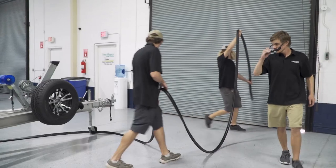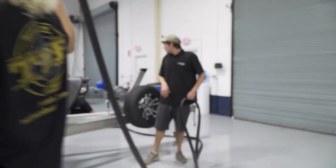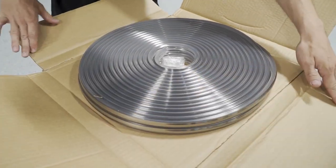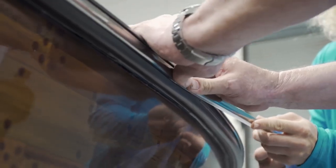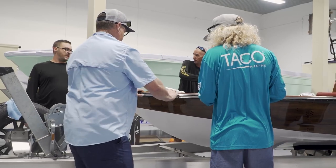So one of the things I really wanted to do with this boat is I wanted a black rub rail with a chrome insert. And Taco have a new rub rail system called Superflex, which they send you the actual rub rail, and they have this new chrome insert, which is really easy and took about 15 minutes to put in. And it's really a great way to do a quick transformation to a boat.